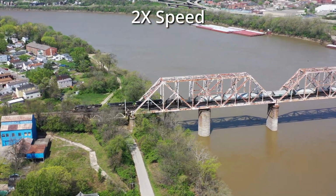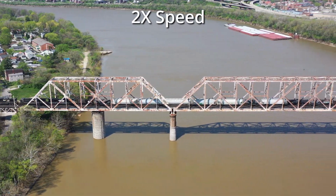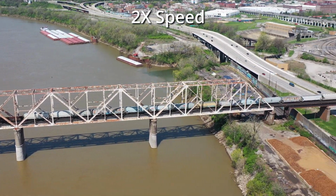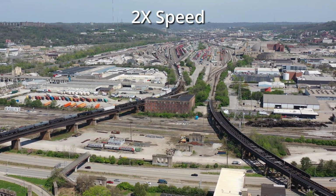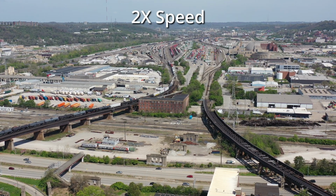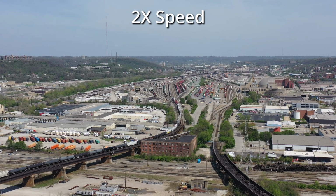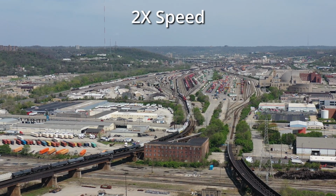As we cross the Ohio River, I do love seeing the Southern Railroad Bridge. Now, looking north, the Gest Street Yard is the closest to us, and the Queensgate Yard is off in the distance, and historic Union Terminal is to your right. We'll zoom in as the train backs up to add another section.